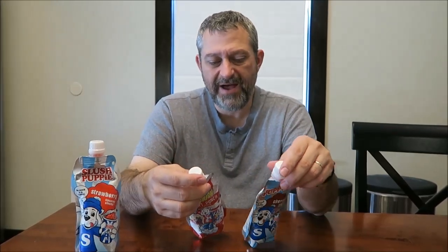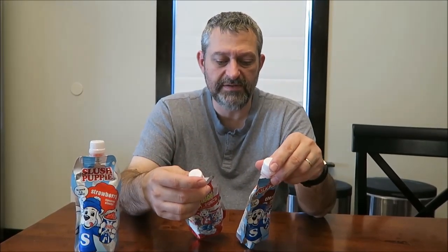The strawberry one, I wouldn't even get again. I don't like it at all. So these two are definitely hits. I definitely like both of these. They're really good. I would buy either one of these again, honestly. And if your kids like slush puppies, maybe this would be a good thing to keep around the house. They're a little high in calories, but you are drinking basically sugar water and ice. So, I mean, what do you expect?